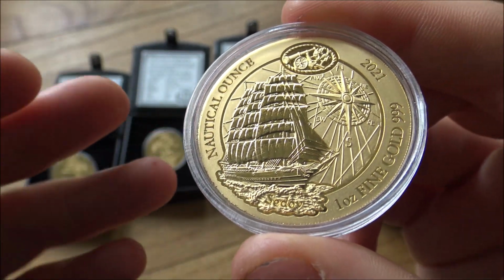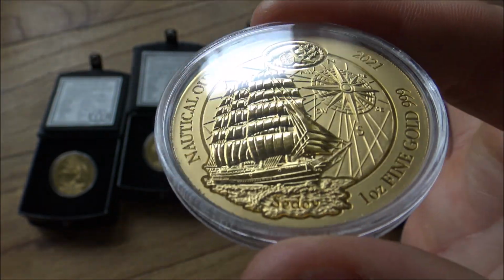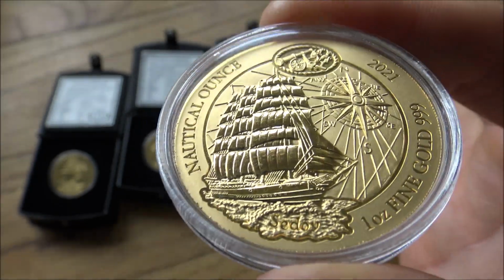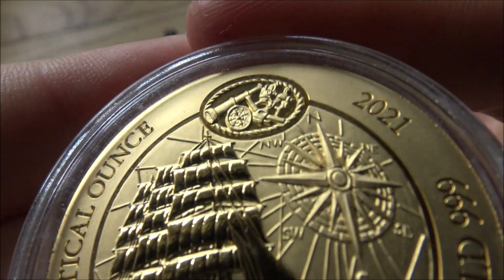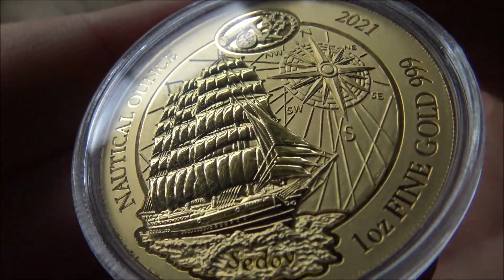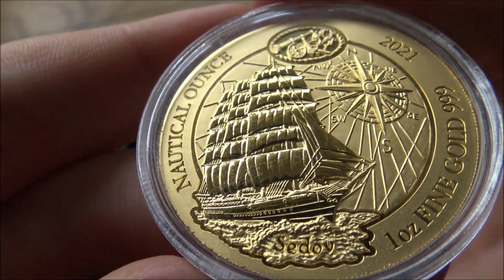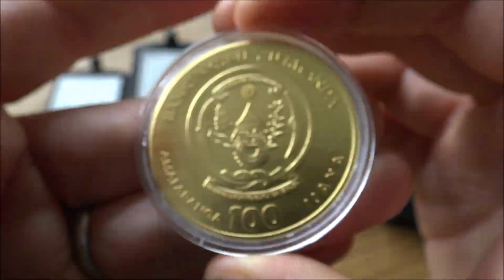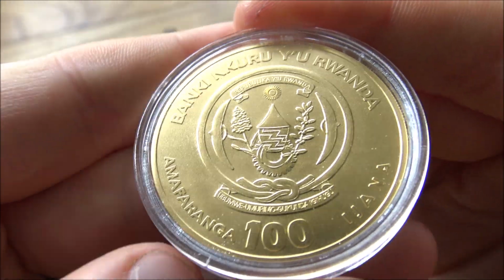The matte finish, I've always said, is something that really highlights these kinds of coin designs, and you get this wonderful contrast between the shiny sails and the actual background, and I think that's incredible, especially with the lettering of the nautical ounce there. Just the sheer detail on these pieces is what I love about them, and the quality is just incredible. So job well done from, I think it's the BH Maya Mint that makes these, from memory. Really, really stunning finish.